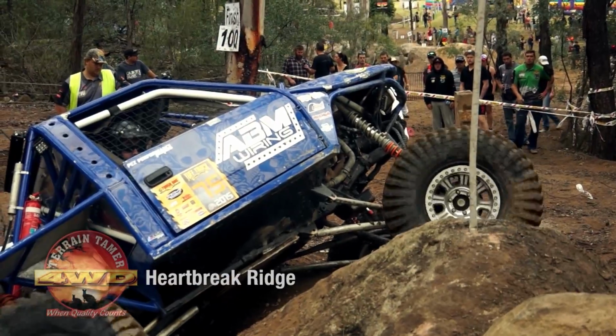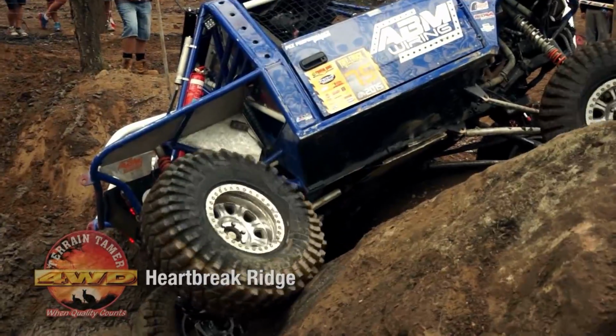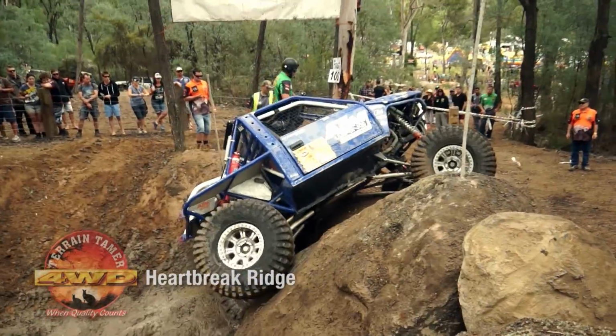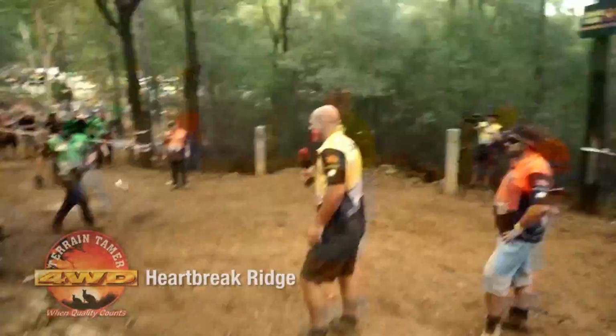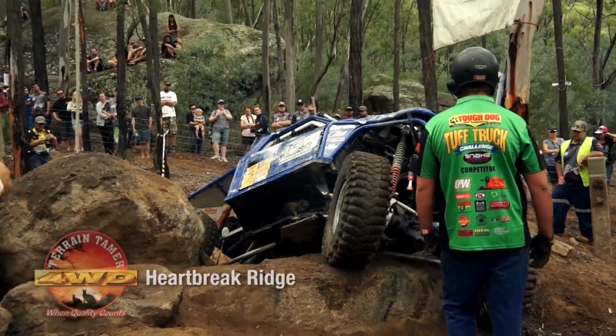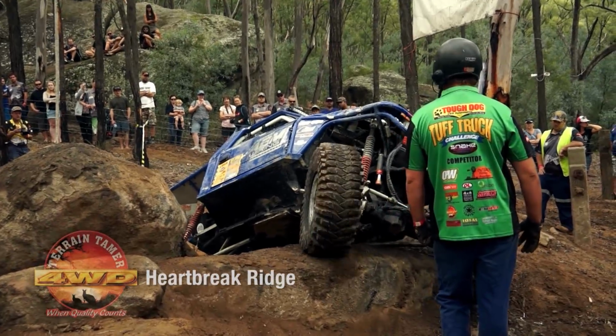Trying to get the rear up, using the rear steer now. Left and right on the rear steer. All four wheels locked up, searching for traction. Stuck in this off-camber section, trying to grind their way over that rock. Come on, guys, let's hear some numbers from this rig.